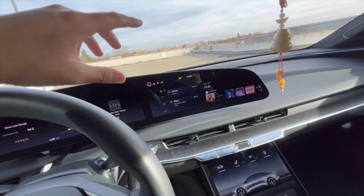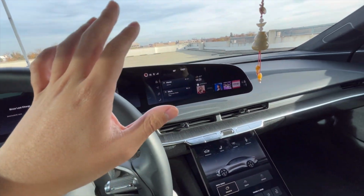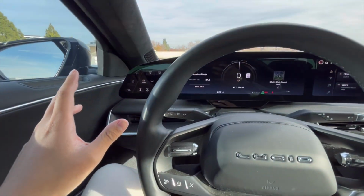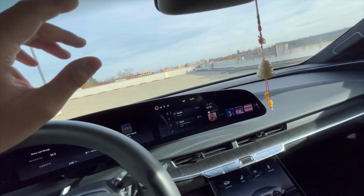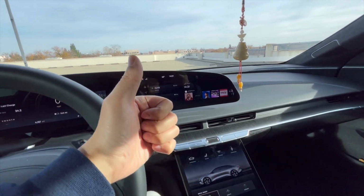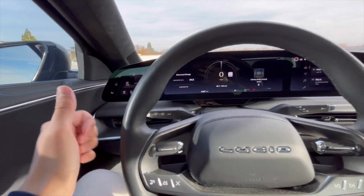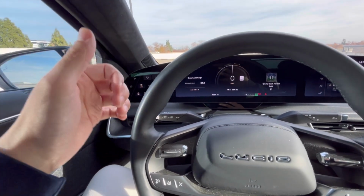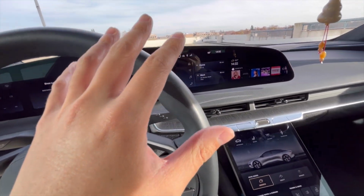Now, as for the software in this car, I'm going to assume that everyone knows what Lucid has done. Of course, they developed their own software. There's a ton of videos about it online about the controls. I'm not going to get too deep into it. I think that Lucid has done a pretty decent job. I think I'll leave it at that. They've done a pretty good job. Of course, software can always be updated and upgraded, everything. It's just a matter of time.